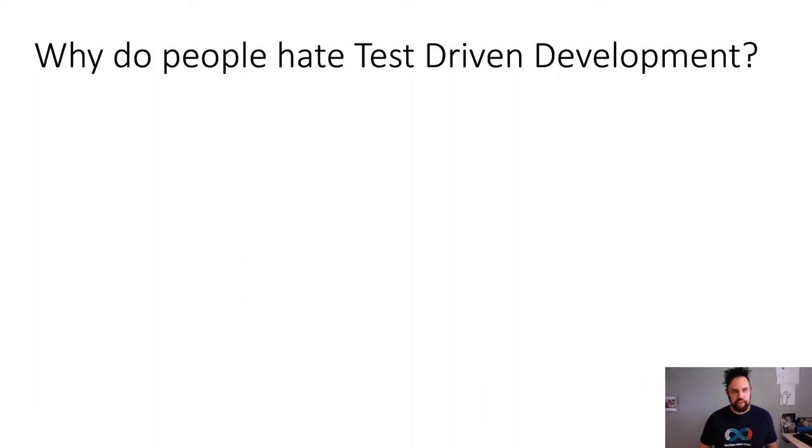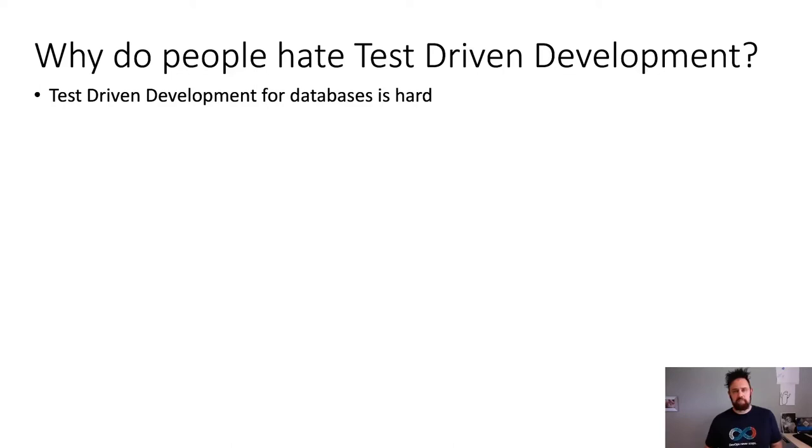So why do people hate test-driven development? They say test-driven development for databases is hard. Yeah, it is. I agree. But the most common reason I hear that people cannot do test-driven development is because they don't understand how to test in their database to begin with. Or they're too scared to test in their database because they're going to break it. Because often with a database, it's not the persistence that is important. It's not the state. It's actually how we got to that state. And I've had clients say to me, we don't want to test in UAT because we'll break UAT and it takes 2 weeks to refresh UAT.